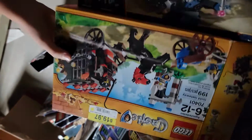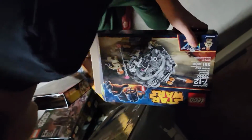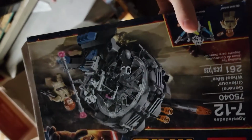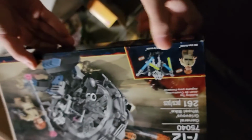Next we have the castle. These are good for collections and building a city. These 70401. These are going to be lost in our endless little boxes or big boxes of Legos and totes of Legos. Here's a Star Wars one. Is this General Grievous's wheel bike? Yeah. Yep. I have this. So this is part of my set. Who came with it? General Grievous and Obi-Wan Kenobi. All right, so we got that one.